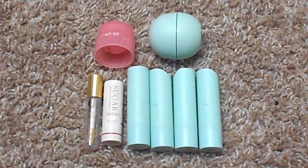I'll definitely repurchase the EOS. I will repurchase the Laneige. I have a lot of minis right now, but once I use them up, that is something I would buy in the full size. I really do enjoy the Grande Lips. I have another sample I will use, but I don't think I'd purchase it in the full size. The Fresh Sugar, I love getting minis of these, but they always break and they're way overpriced, so I would not buy the full size of that one, but happily use up minis of everything.